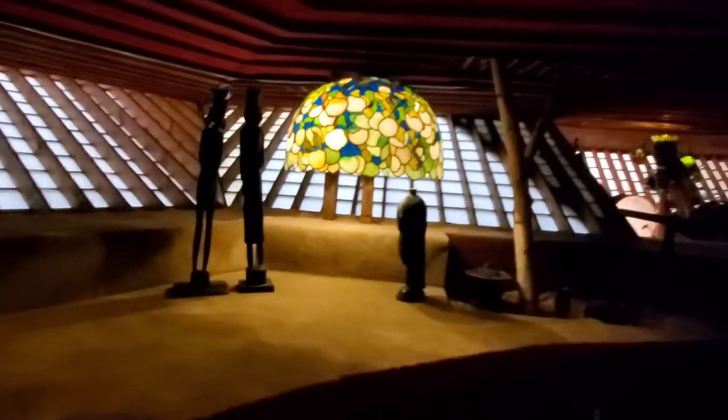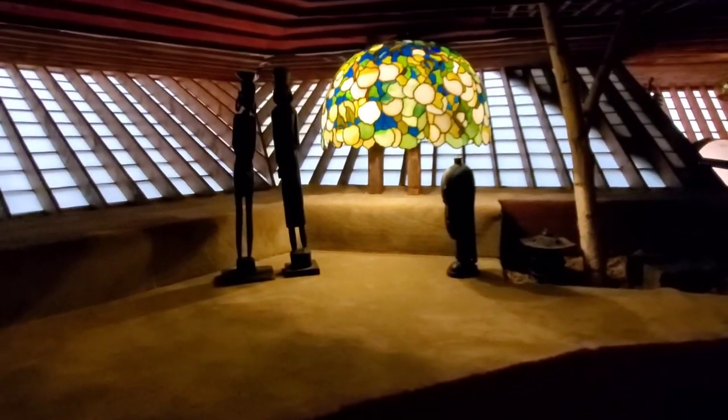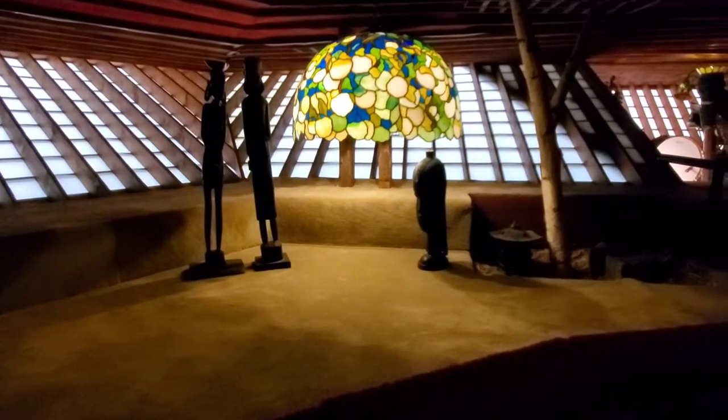Lighting in here is pretty dim. Wow. Just love all the stained glass. Also have to watch your step around here too. Not just watch your head, but watch your step. Look at that, nice, beautiful lamp. I like that. I'd like it too.